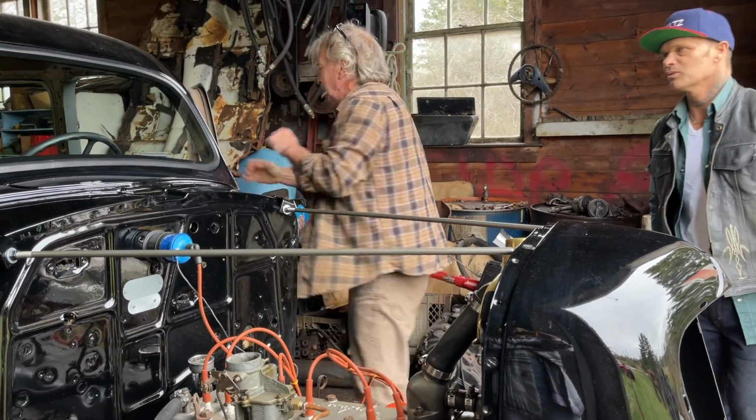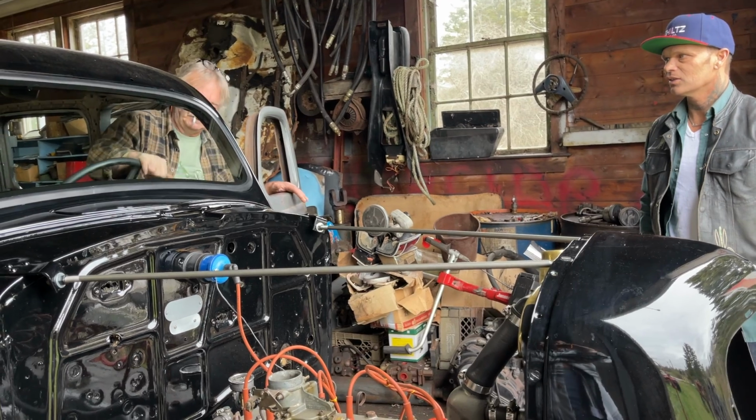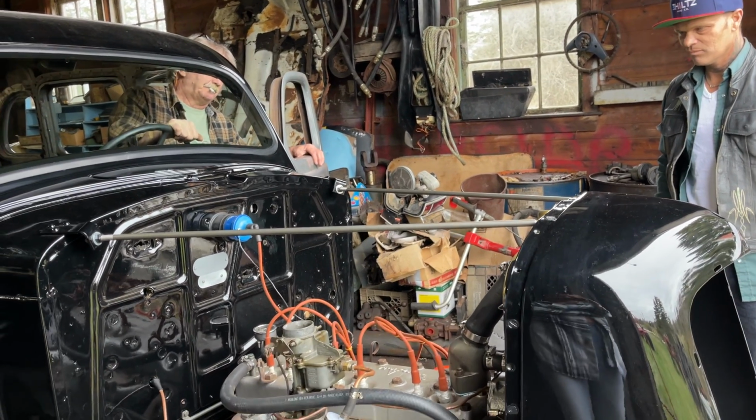And the glass fits so nice, eh? He did a good job cutting that out, Dennis, yeah. Yeah, did a good job.